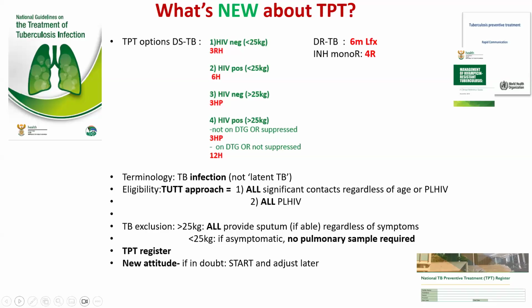We also now give TPT for everybody. So if you diagnose an adult with TB, you tell them to get their whole household together, bring a picnic basket, because you're all going to be at the clinic together, and everybody in that setting qualifies for either TB preventive treatment or TB treatment. So I think the rule of thumb is that if you've got significant exposure, you never leave with nothing. You're either going to walk out of the clinic with TPT or with TB treatment.